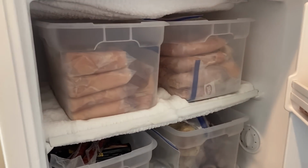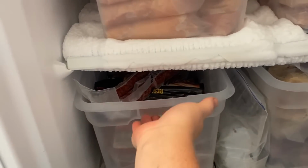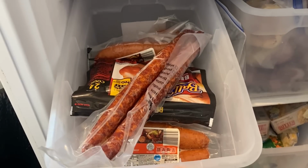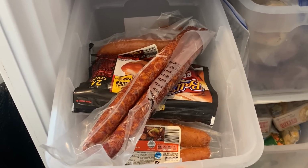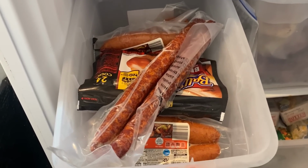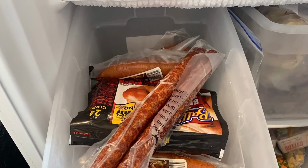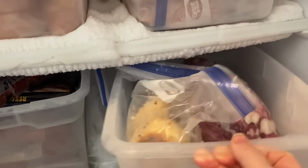Now onto our largest upright freezer. I organized this freezer using Sterilite containers just from Walmart. I did it a few years ago and it has been pretty life-changing. It really helps to keep most of the frost off of the shelves and it helps keep things organized. The 2 bins on the top shelf are strictly chicken. This bin contains some miscellaneous pork items such as kielbasa, andouille sausage made from venison, as well as hot dogs.